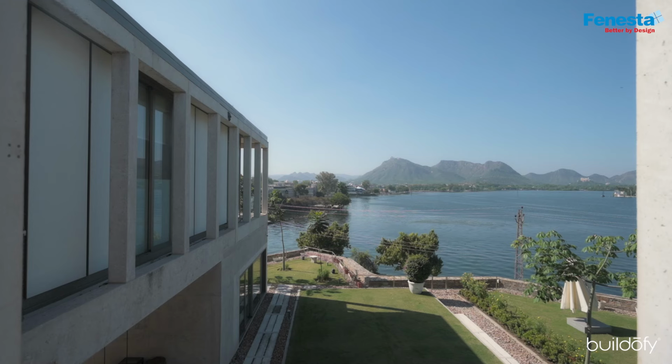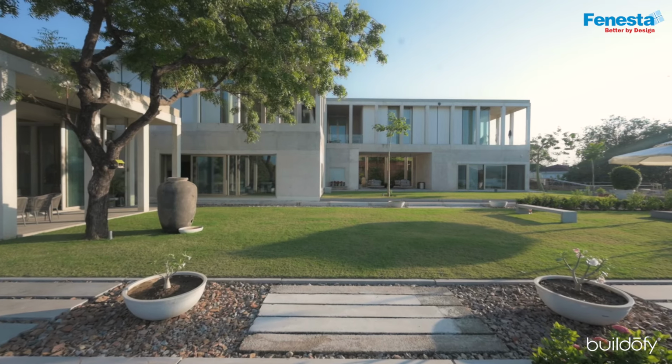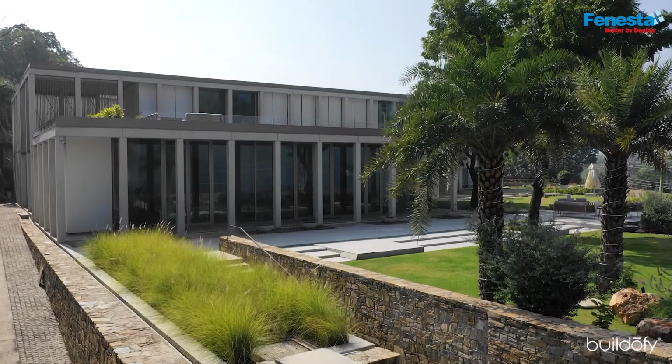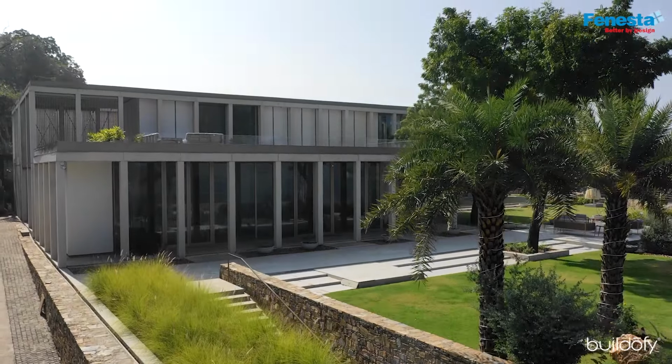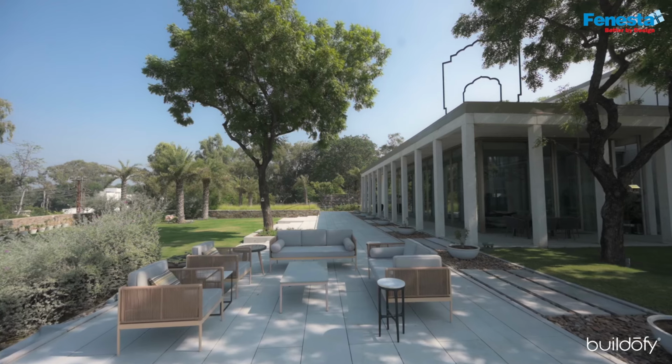The clients originate from Udaipur. They decided to buy a piece of land which is strong on its position, strong in its location, and typical for Udaipur. The brief of the design for the family was a house that would cater to 3 generations, and they thought this house to be their family home.